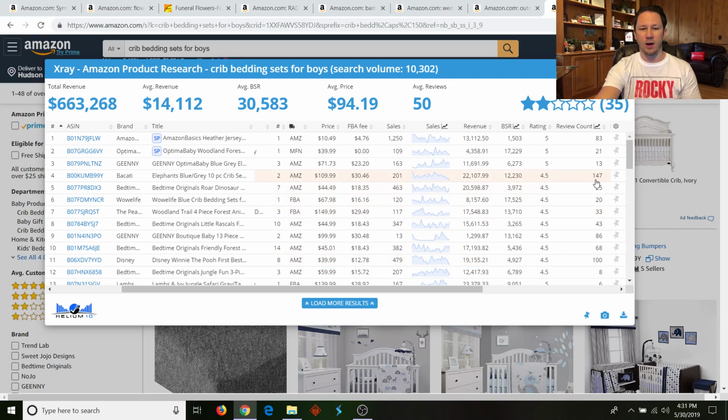And another one has 147. And when we look at the revenue, 9 out of the top 10 are above $8,000 per month. Okay, I'm going to show you another trick here too that you want to look at.